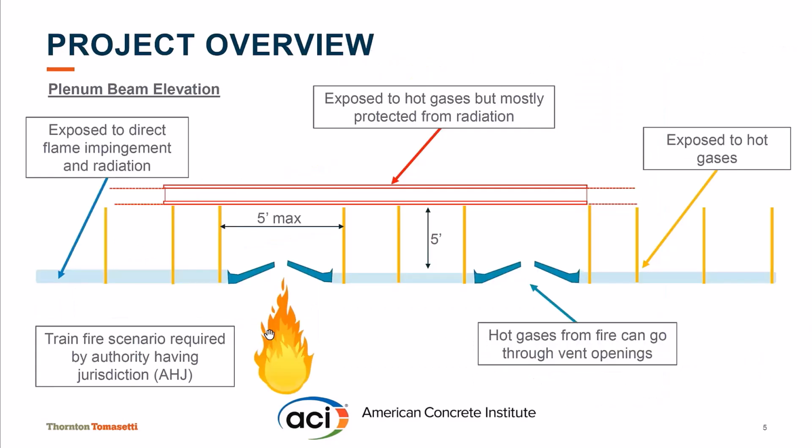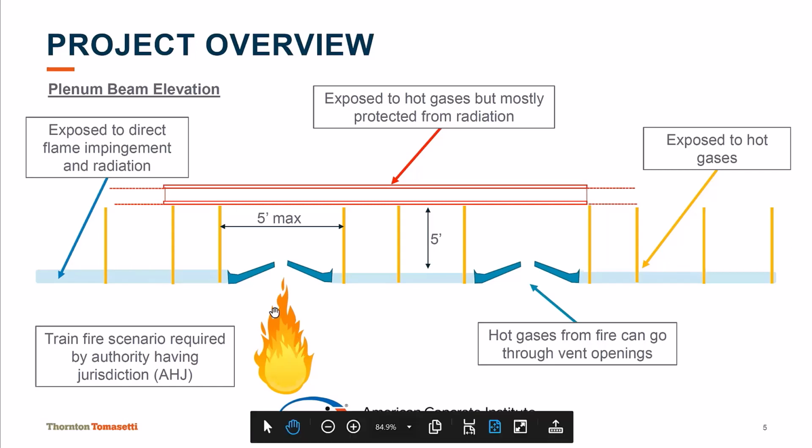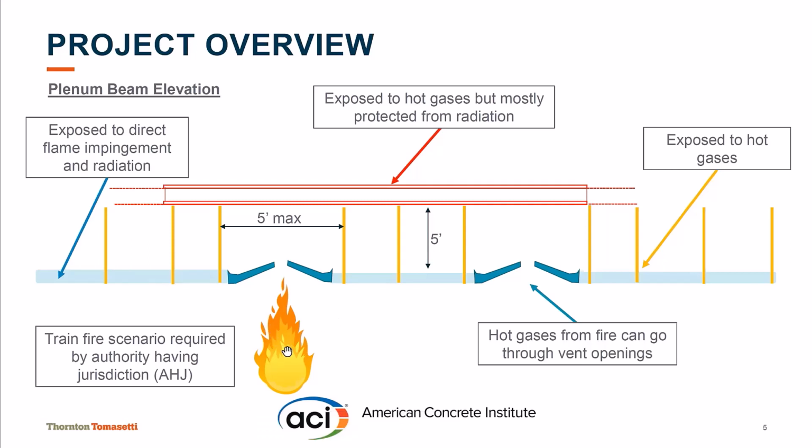So in this case, we had to adopt the performance-based bioengineering approach because the authorities having jurisdiction over this station wanted to make sure that the structural design for the replacement of the existing plenum was actually meeting their fire safety requirements that required the plenum structural system to sustain fire loadings for at least 1 hour without collapsing. So the fire scenario was actually already prescribed by the authorities having jurisdiction, and it was a train fire occurring on one of the train tracks that run directly below the exhausts.